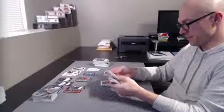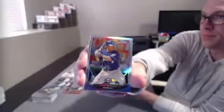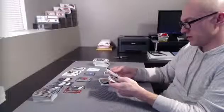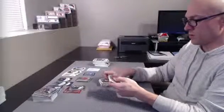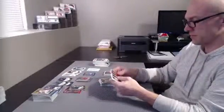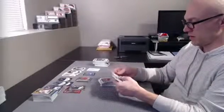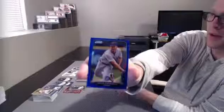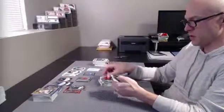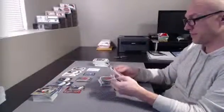Oh, look, Ohio State's in the red zone. Finally. Jean Segura for the Brewers. Refractor. Carlos Martinez, rookie card refractor for the Cardinals. Blue, Justin Verlander. Cole Hamels for the Phillies. Refractor.